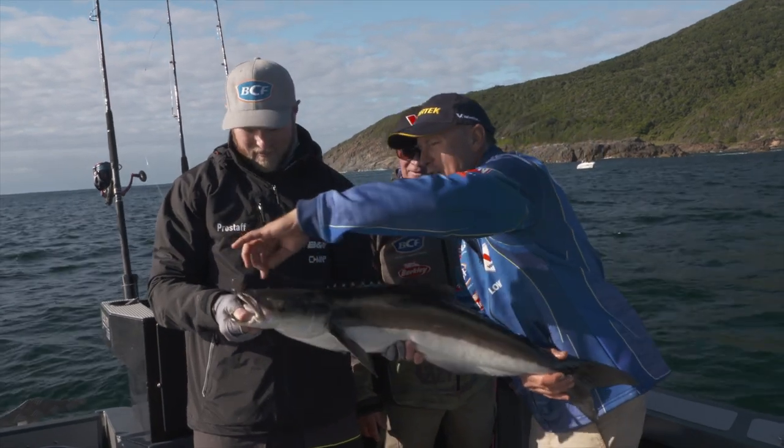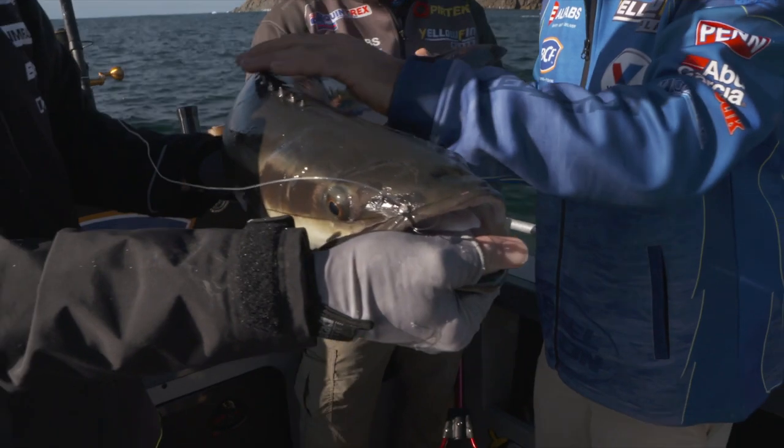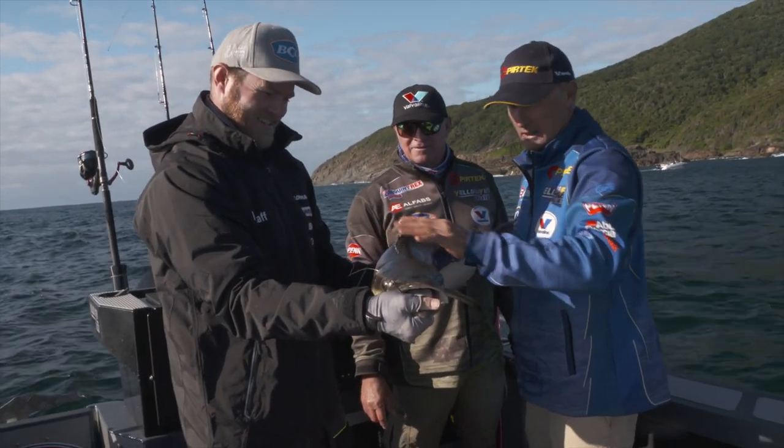The circle hook's done its job. Perfectly hooked, pinned up in there, in the mouth there. As far as handling goes, Sammy, got to watch out for those spikes. They're pretty ordinary, those spikes there. Pretty good otherwise.